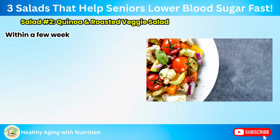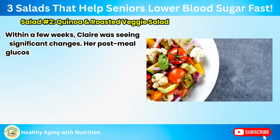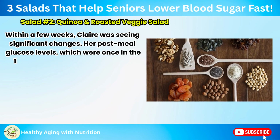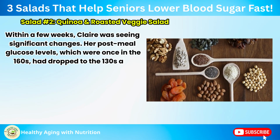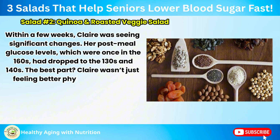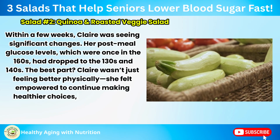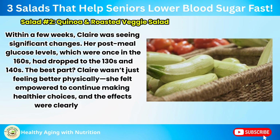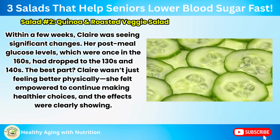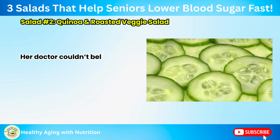Within a few weeks, Claire was seeing significant changes. Her post-meal glucose levels, which were once in the 160s, had dropped to the 130s and 140s. The best part? Claire wasn't just feeling better physically, she felt empowered to continue making healthier choices, and the effects were clearly showing. Her doctor couldn't believe it.